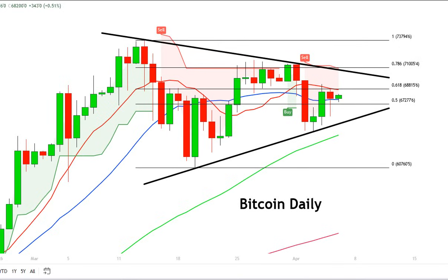Okay, Bitcoin is in the Saturday session right now. It's up about 0.5%, continuing to hover just under the 10 period, just over the 20. The red line is the 10, the blue line is the 20. Bitcoin is going sideways. It has formed a symmetrical triangle. Symmetrical triangles can be continuation patterns or they can be reversal patterns. It could be either one.